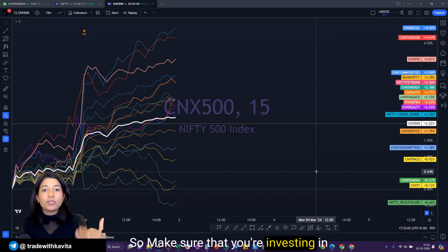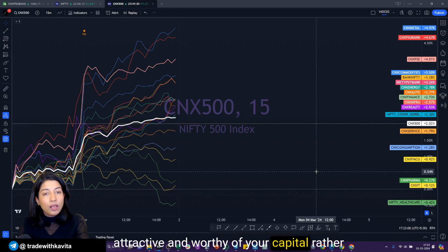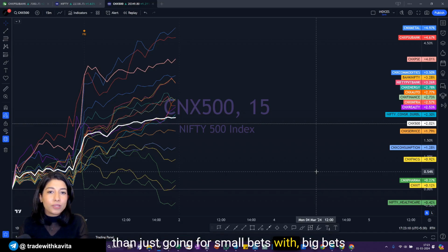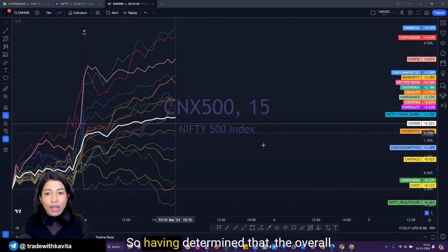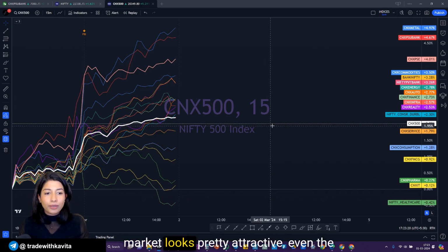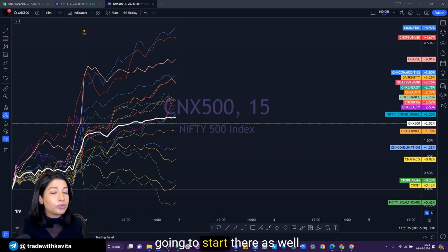So make sure that you're investing in stocks where the risk reward ratio is very attractive and worthy of your capital, rather than just going for small bets with big risk profiles and small returns. Having determined that the overall market looks pretty attractive, even the FMCG sector has been looking quite good. I think a strong rally is going to start there as well.